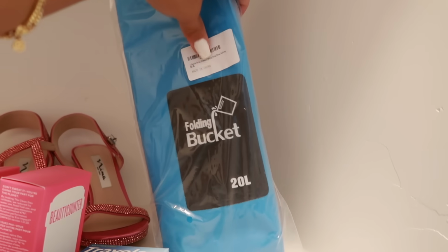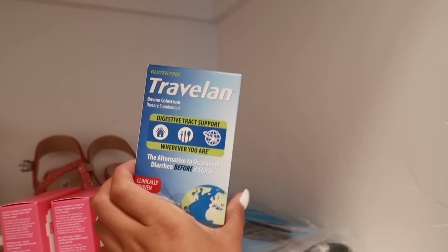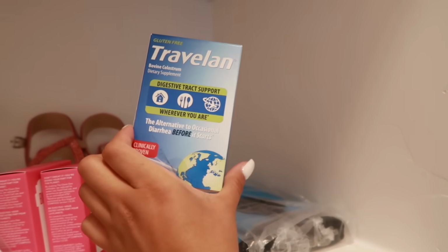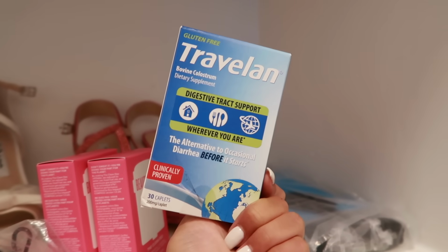Then I got this folding bucket. One of the previous voyagers recommended getting this because we have to do laundry in the sink. I also got some Travelan. This is in case you get diarrhea, which is really common apparently. Hopefully I won't ever have to use it, but you never know.